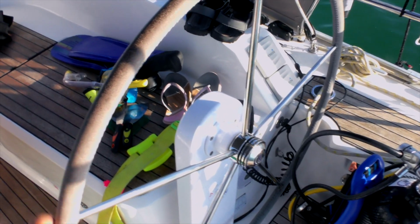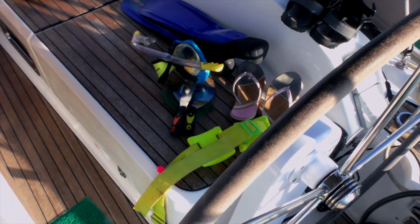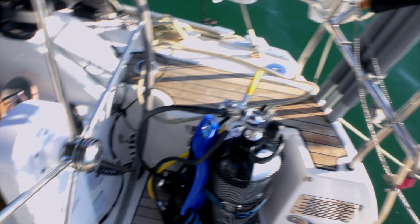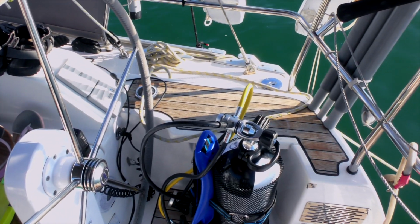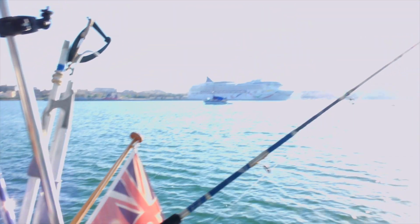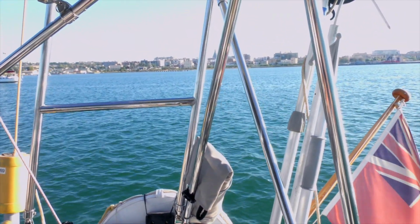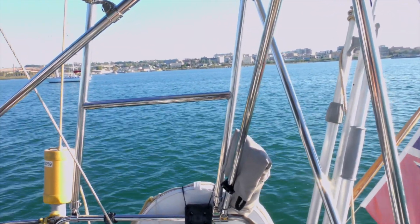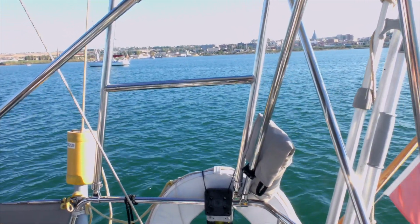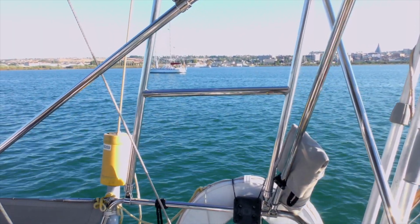It's 7:15 on Saturday morning, and we're going to dive the hull of the boat, check the prop and the bottom, because where we are in Syracuse, the water is incredibly lively. We've noticed we've got barnacles on the bottom of the dinghy and the outboard and on our rudder. It's been really bad for fouling here.